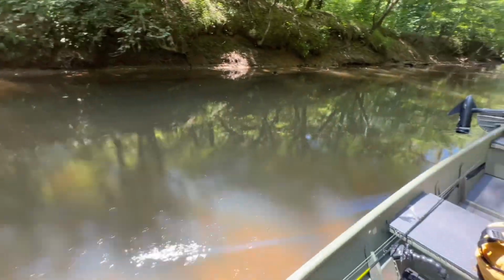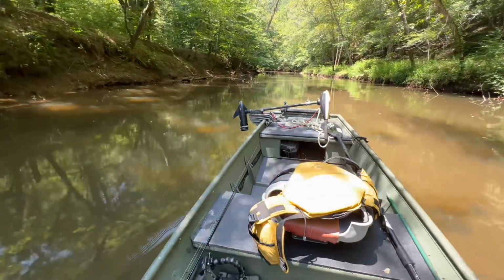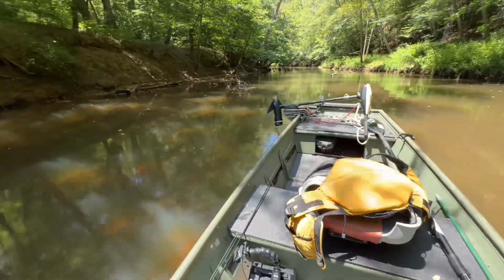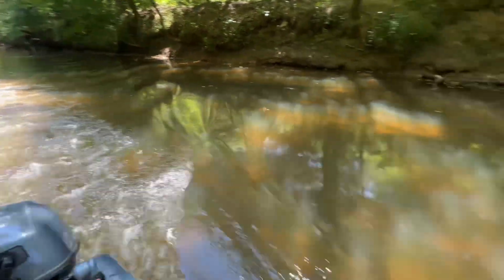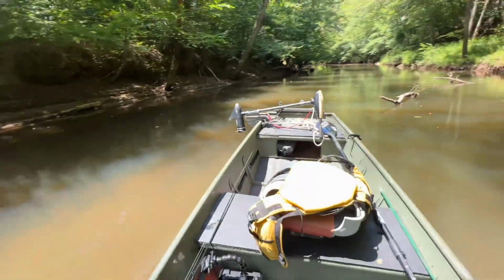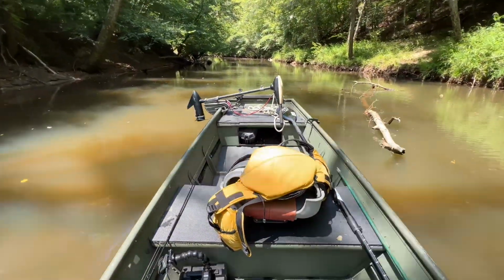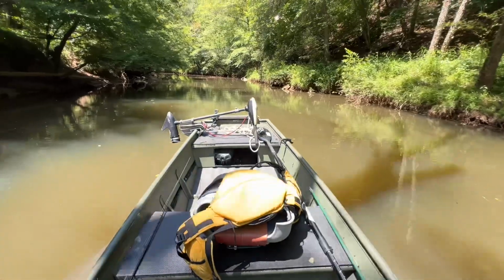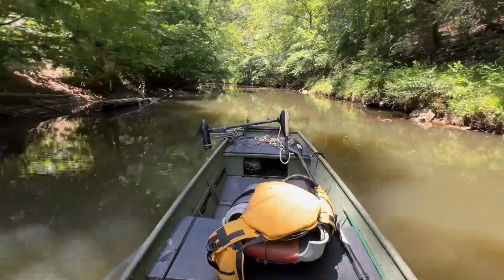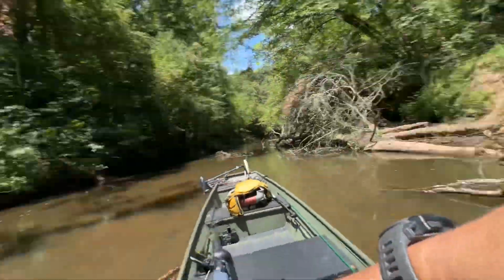Really putting the thing to the test now. Fish finder saying 1.2. Probably a little more than that. It's kicking up mud. We're up in here now though, boys. We're miles up in here at this point. Well, unfortunately, it looks like we have made it to the end of the line here.